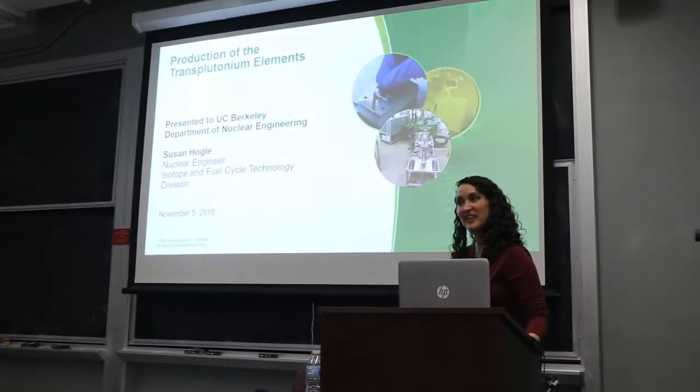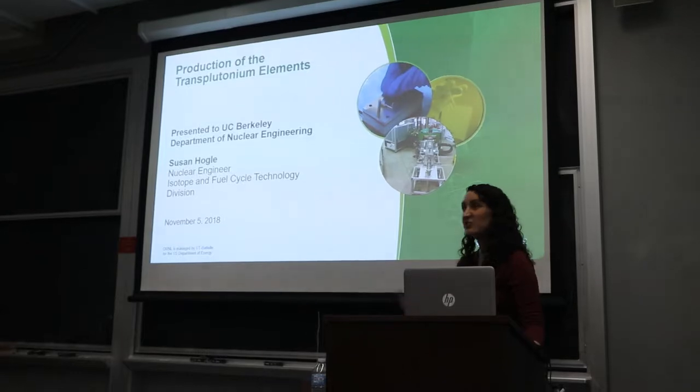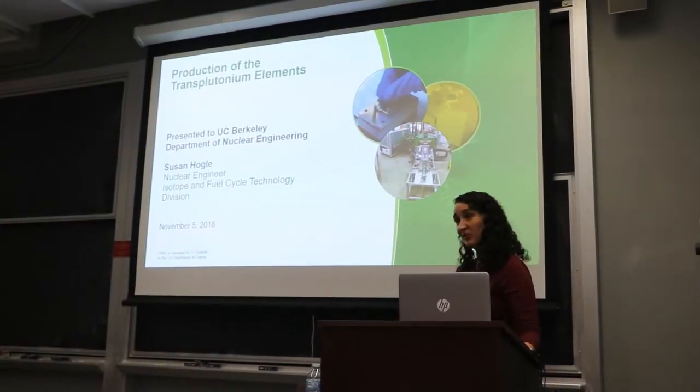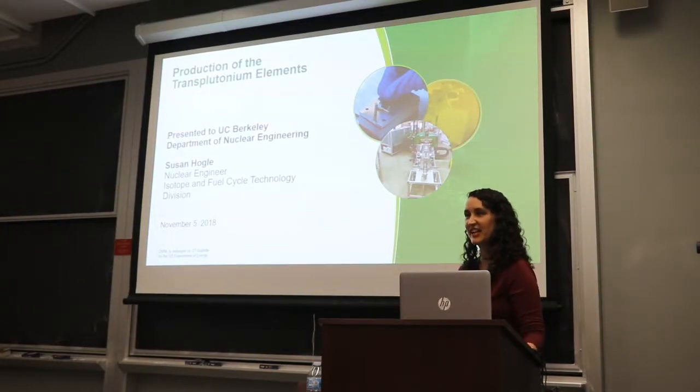It's nice to get out here. I was out in this area in 2015 for a workshop at Berkeley National Lab, but I didn't actually get a chance to come to the university and tour any of the facilities here, so it's nice to get a chance to get back out here.